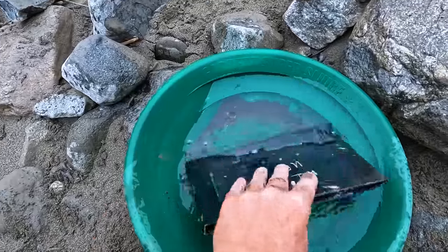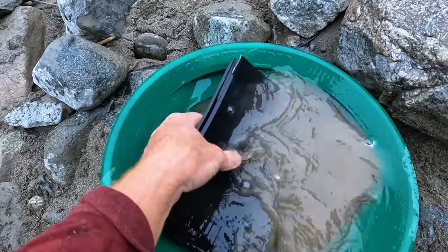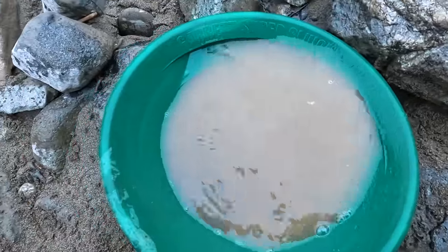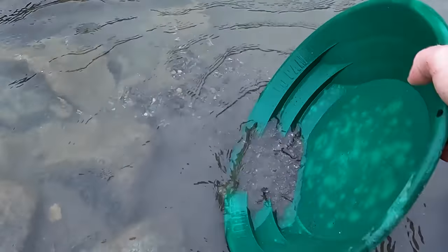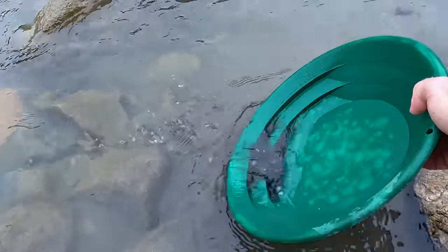There's the top mat. And if you're wondering about the mats, the Goldhog mats use a UR mat for the top. Take that down to the river and pan it out. So that's the amount of material you get in that top mat. You can see it's mostly black sand. A little bit of sand and gravel left in there just because the way I shut down was not ideal. But let's see what we got for gold in the top mat.